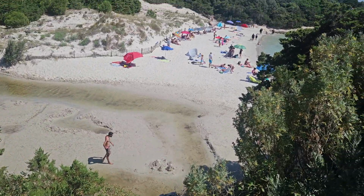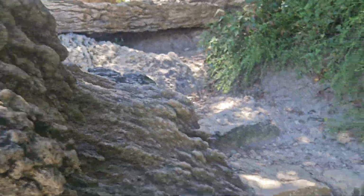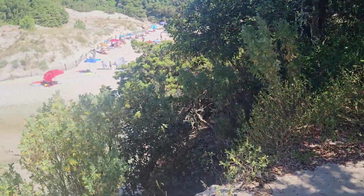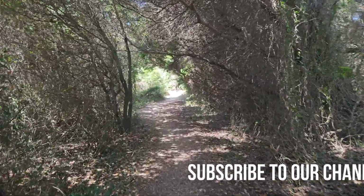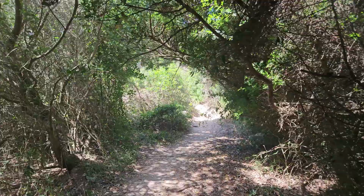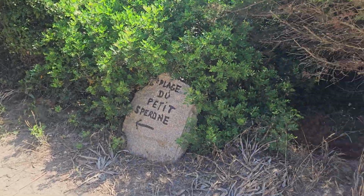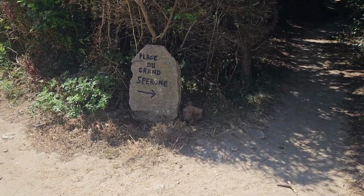And now we are on the other end of Petit-Sperone beach, and now we have to climb by very steep stairs carved into the rock. So now let's continue our journey. From our camping it takes around 40 minutes to get to that beach, but there are not so many people, and the most of the way is like in shadow, as you see. If you have reached this point, you are on the right way, and follow directions which you see on the stones.